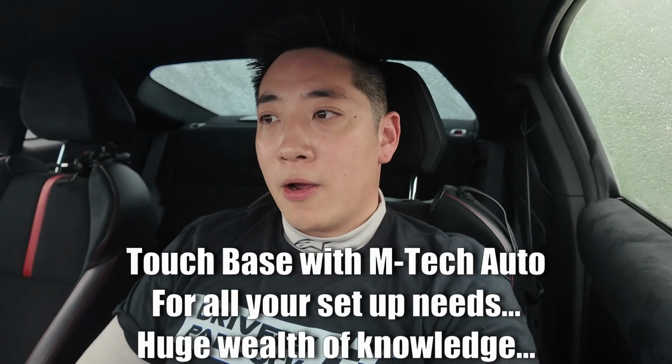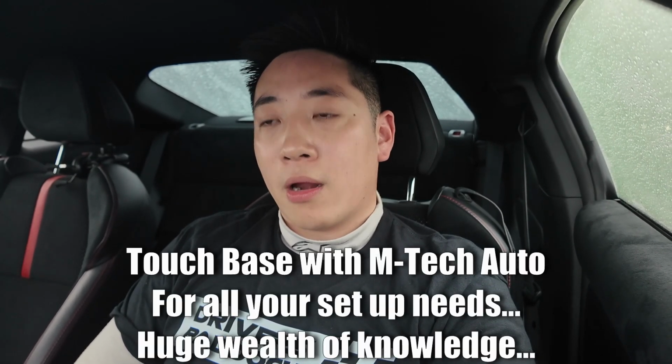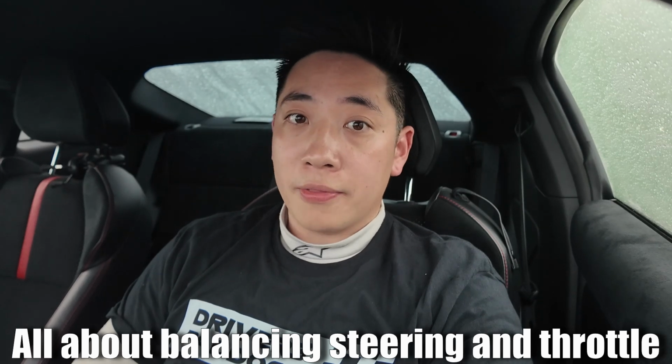And so getting the car to rotate, getting the car to step out, and then counter steering a correct amount, blending off the throttle, straightening out the car as you exit. I know it's simpler said than done, but it's something that you really need to work on. Maybe practice on a skid pad and practice on track, definitely not on the streets.